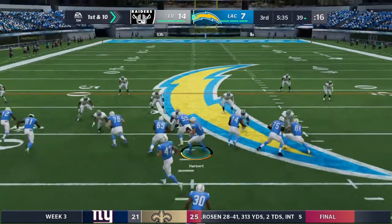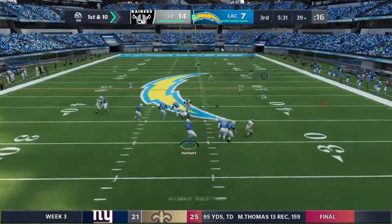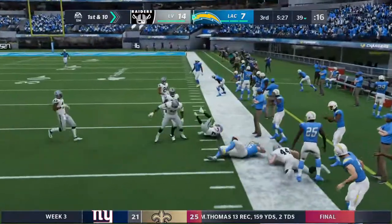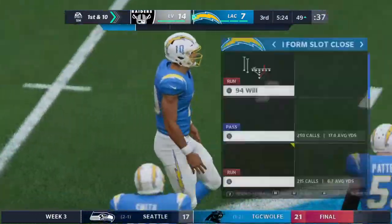We're just starting the second half, and we've got the football. Let's go ahead and punch it in, and then we'll take it from there. See how that recipe works. Now a pass here caught by Hunter Henry. And he'll be taken down, but not before he works it past the 50.